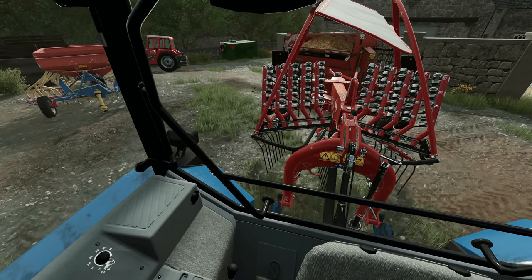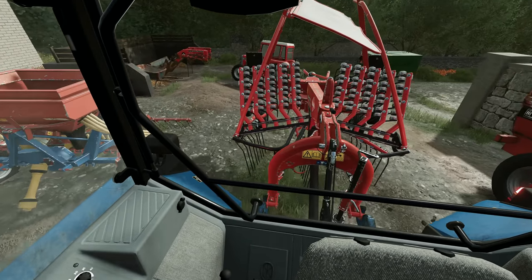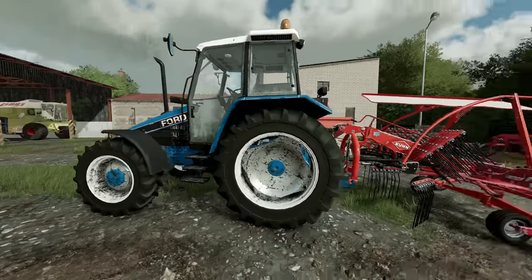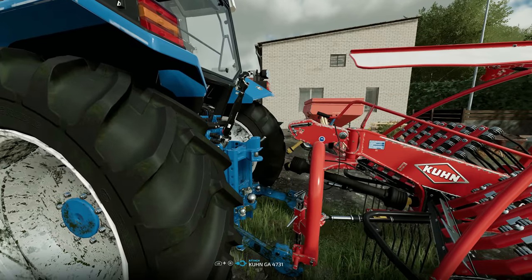Right, look at this row. I love it. And it's a definite upgrade. I'm going to have to give George a pat on the back for this. Right, so there we go.